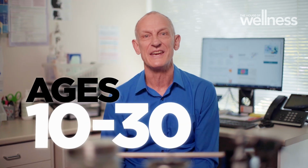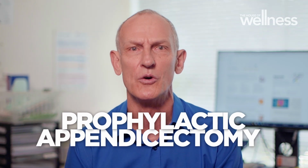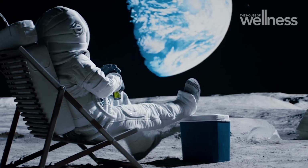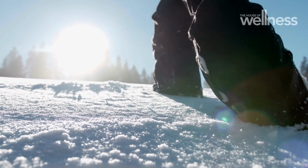The commonest time when people get appendicitis is between the ages of about 10 and 30, but the lifetime risk is actually surprisingly high, with about 1 in 12 of us developing it at some time in our lives. And that's why some people who are going to be a long way from medical help are sometimes recommended to have what's called a prophylactic appendicectomy, or appendectomy, as the Americans call it. Think astronauts who are going to be in space a long time and some polar explorers.